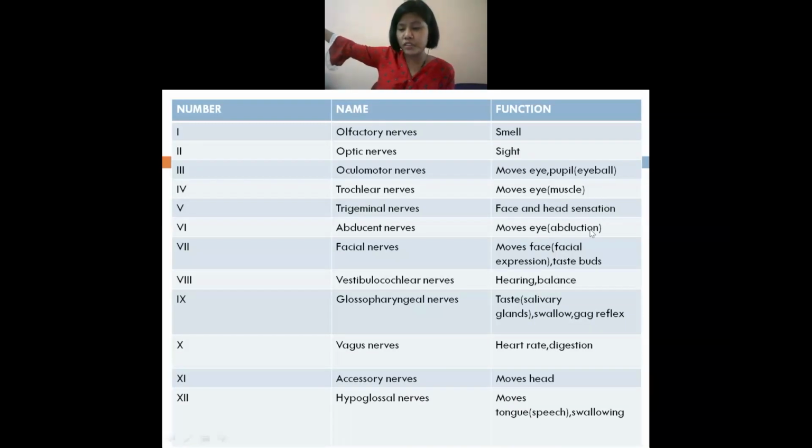Yes, this is abduction. Adduction, A-D-D-U-C-T-I-O-N, means like this. If I'm moving closer towards the center, that is adduction. D for dog, D. So abduction means what? Near to the center or far from the center? Far, yes, far. I mean far from the central point. Is it clear?